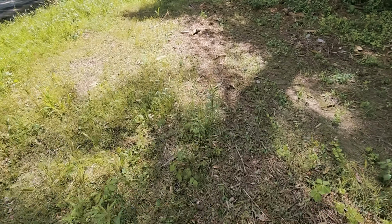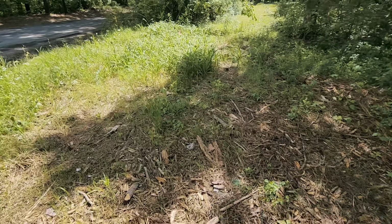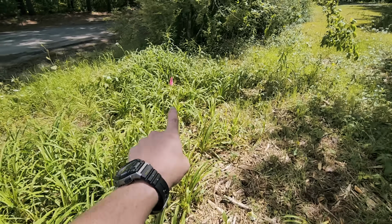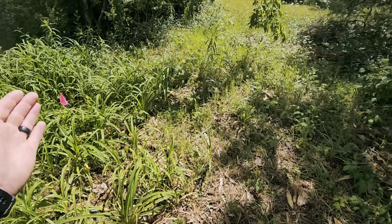Working as light as we can today because we've got to carry fence posts, so this is all cell phone today. We got the land surveyed, and there's the corner by the road. All right, so what else did they do?